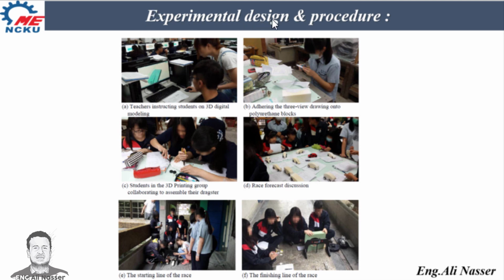Now we talk about experimental design and procedures. A quasi-experimental design was developed. 3 classes with 180 students were selected to be in the 3D printing group, and 2 classes with 74 students were selected to be in the handmade group. We started with teachers instructing students about 3D printing, and 3-view drawing on polyurethane blocks, and then students in the 3D printing group collaborated to assemble the parts of the dragster. Next they tested the race forecast and discussed their design. Then they started a straight line race and finished their works.